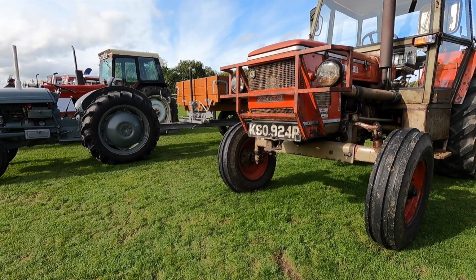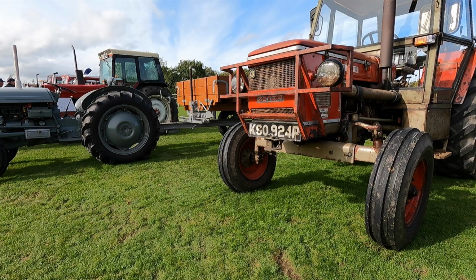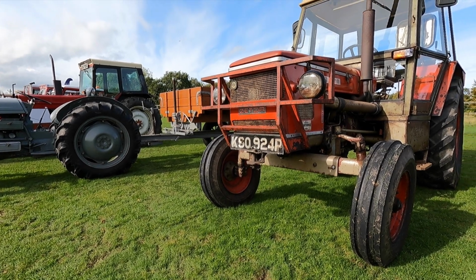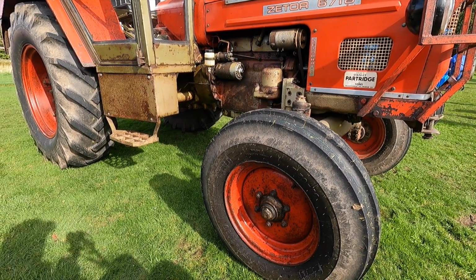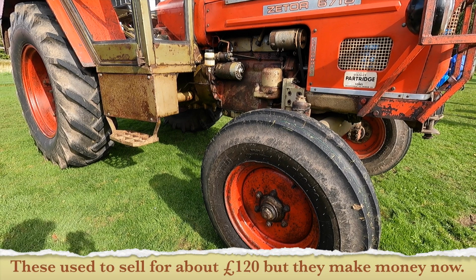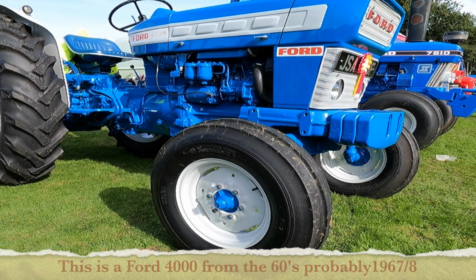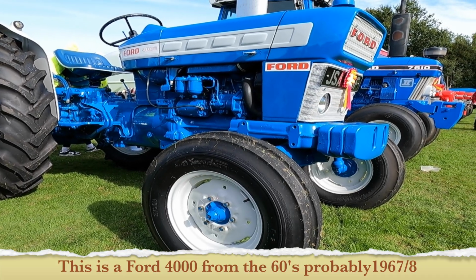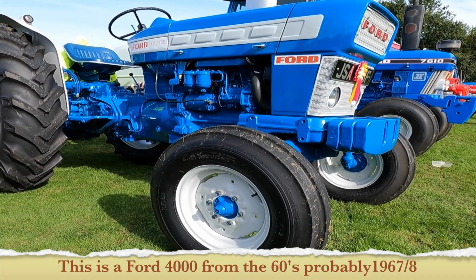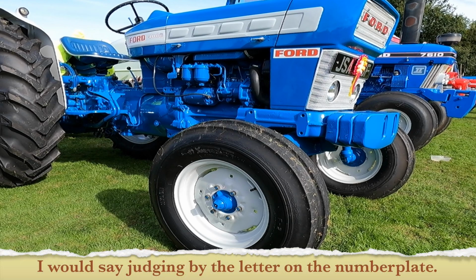Just taking kids out the shop. And there's a grey Fergie with a kid next door. These used to sell for about £120, but they make money now. This is a Ford 4000 from the 60s, probably 67, 68, I would say, judging by the letter on the number plate.